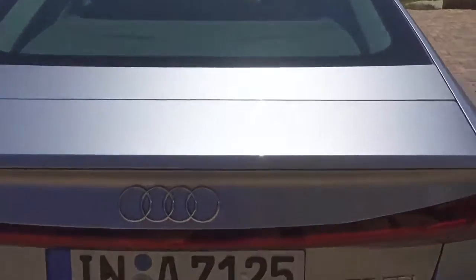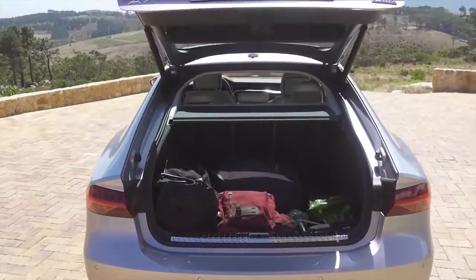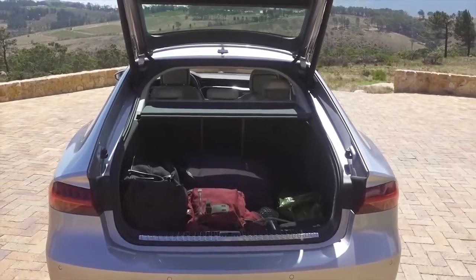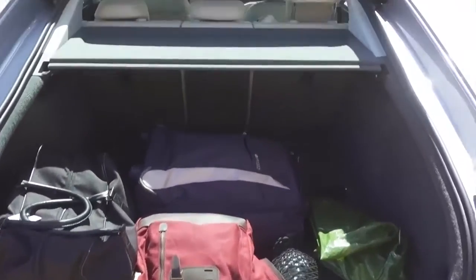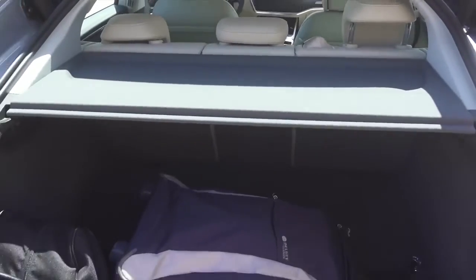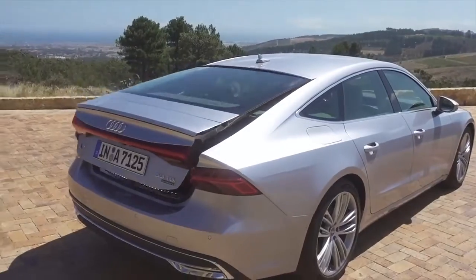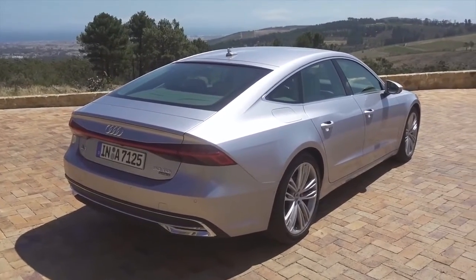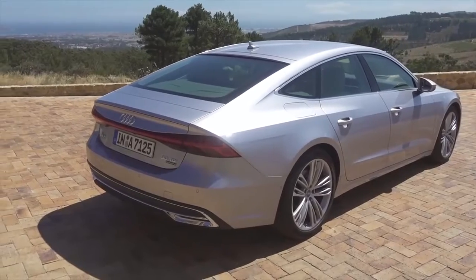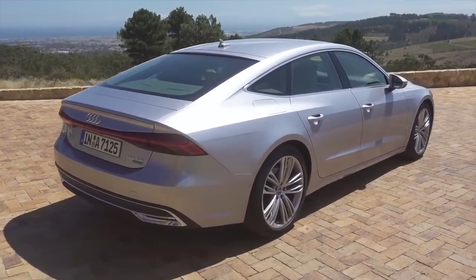Obviously, being a Sportback, it is a hatchback, so you get a decent sized boot. It's more practical than a saloon, of course, because of that huge liftback tailgate, but it's not quite as practical as an estate car, but it does look better than an estate car. Now, if you click on the pop-out banner in the top right-hand corner of the screen, you can vote whether you think this car looks better than a Mercedes CLS, the new version, or a BMW 6 Series Grand Coupe.